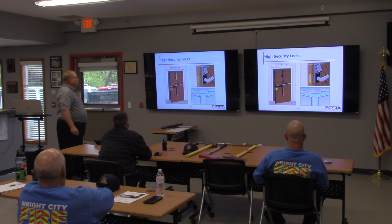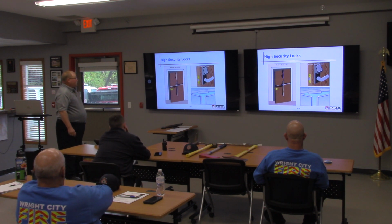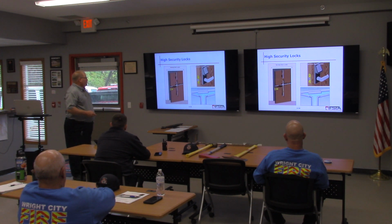Yeah. So high security locks, you got multiple bolt locks, you got your electronic keyless locks and electromatic locks. Electromatic locks, I've seen them the opposite way. I've seen where they hold the door open and then in the event of a fire, it releases the magnet and allows that fire door to actually close. We have one of them in my building at work.